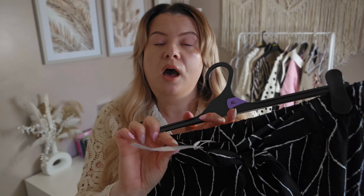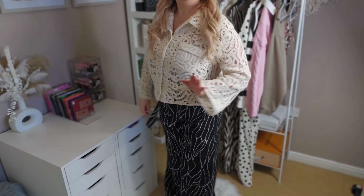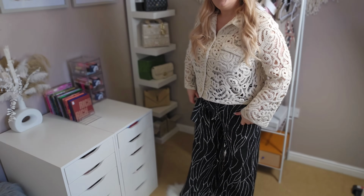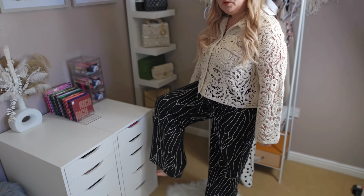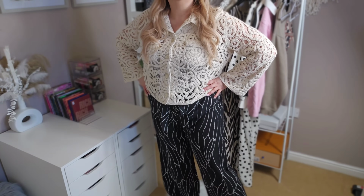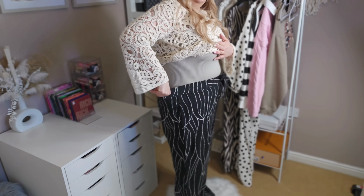I love this style of trouser though. And these were £10, which I thought was a really good price. I got these ones in a size XL. So this is what these are like on. They're lovely actually, very comfortable, really comfortable. They're long, but they're not too long. I think when I've got sandals on with a bit of heel or something, they're going to be absolutely perfect. Nice on the waist. There's loads of room in there.